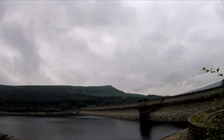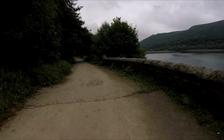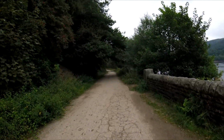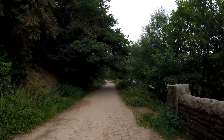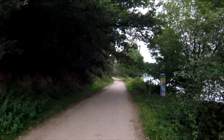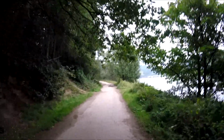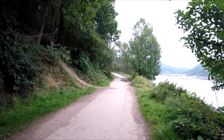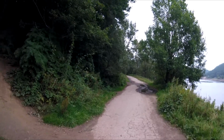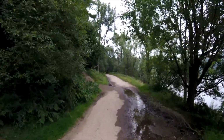Maybe there is some climbing on the top of the corner. Probably. So this is Lady Bower Reservoir. And my favorite walk, basically along the lake, takes about an hour and a half maybe to walk it. So I put Strava on and I try to do it quickly. I mean, a quick walk. We'll see how much time it will take.